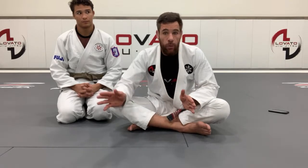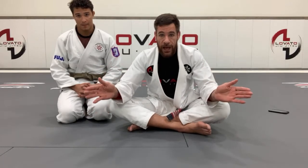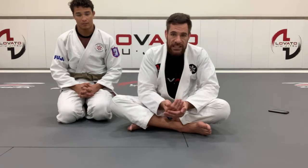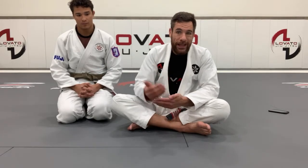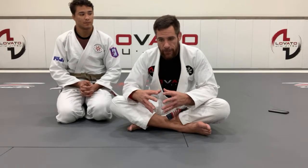So we can't just go left. We also have to go right, all right? We have to have a good passing game going the other direction. And then, once you have both those sides, where else can we go? Right down the middle, all right? Passing half guards, going directly to the mount position, that is a huge direction that you don't want to miss out on.